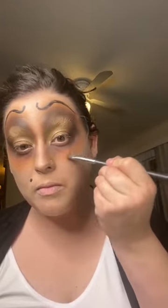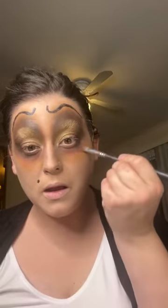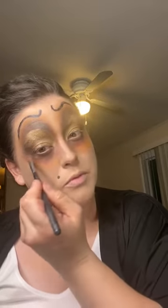We don't want to go much further down than that. I don't want it going all the way down my cheeks, so we need to stop about right here. Bring a little bit of that orange back in the middle, just to bring that middle color right there. I feel like I look like Ursula right now. You know what I mean? Bring in a little bit of that maroon color.